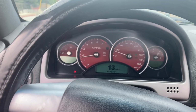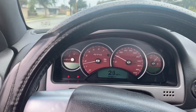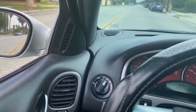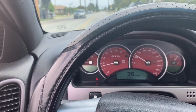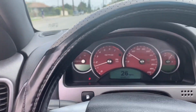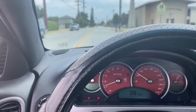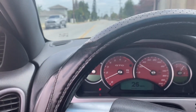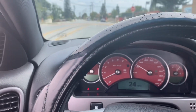A little video of how the exhaust sounds from the inside. Right now it's with the Borla exhaust. It's not too loud through regular driving, but obviously when you get on it, it does open up. But we'll compare this to after I put on the Corsa catback.